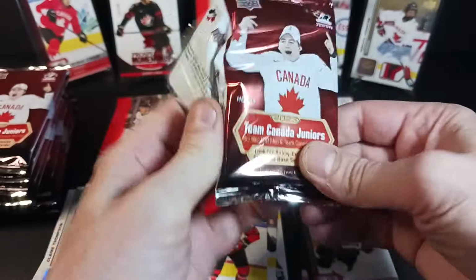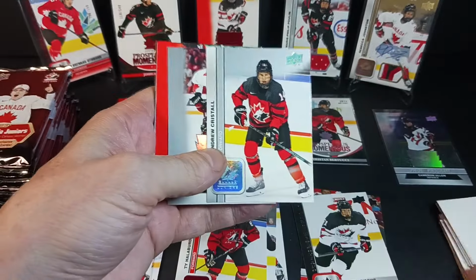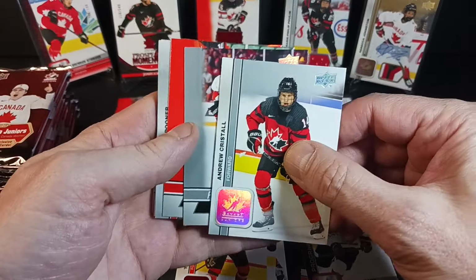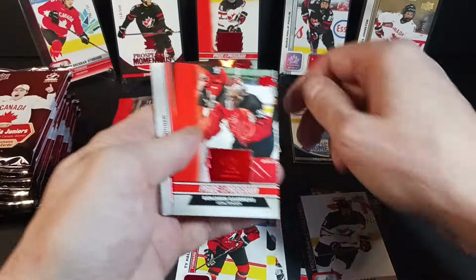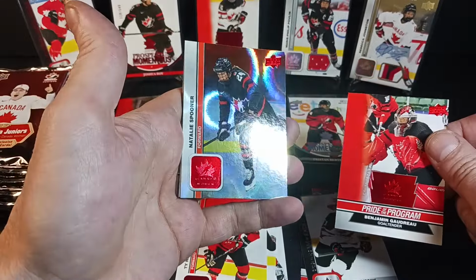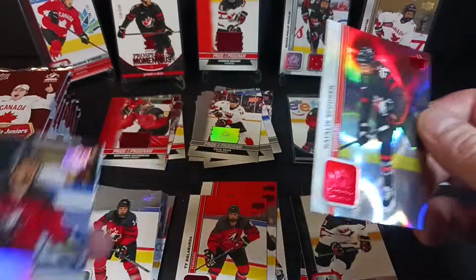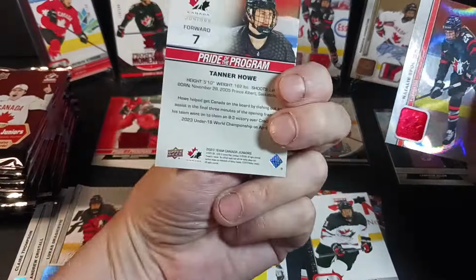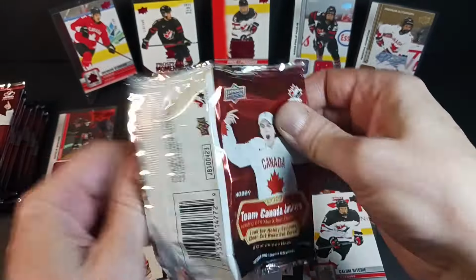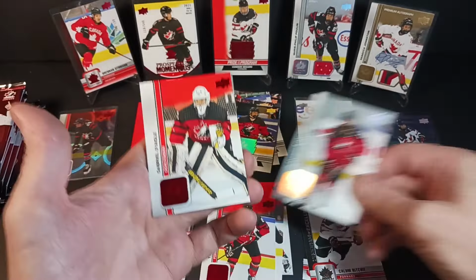What's left in here? There's, like I say, 15 packs. What's left? Andrew Cristall, Zach Dean, Benjamin Gaudreau, red parallel. There's the pattern foil of Natalie Spooner. And Tanner Howe with Lucas Dravasiewicz. Cameron Allen. Gabriel Dagg.